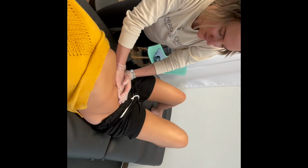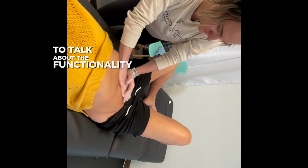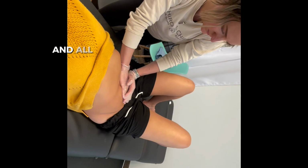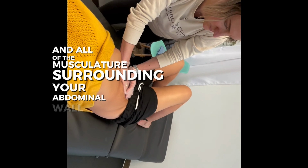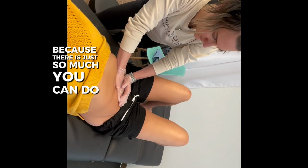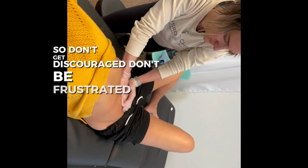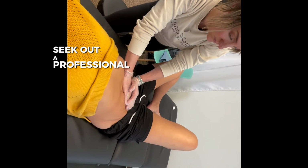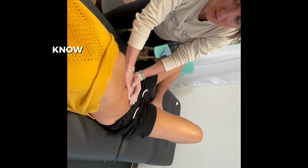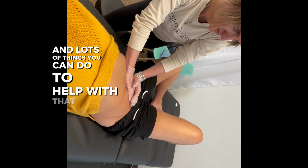and the time. We always recommend seeing a professional to talk about the functionality of your pelvic floor, of the area surrounding your scar, and all of the musculature surrounding your abdominal wall, because there is just so much you can do way late in the game. So don't get discouraged, don't be frustrated, seek out a professional, ask for help, ask for advice, and know that there are lots and lots of things you can do to help with that scar tissue.